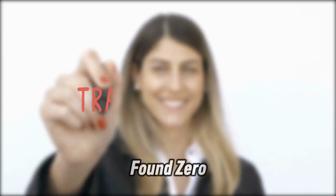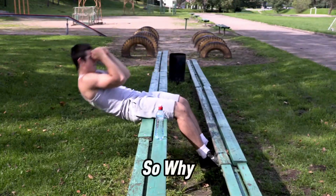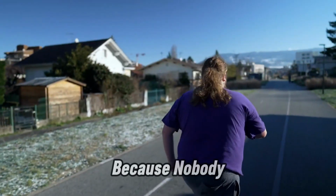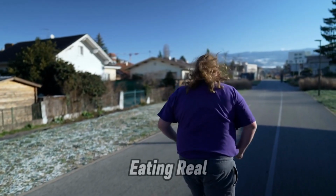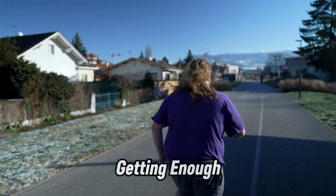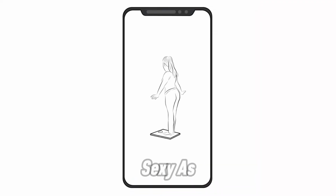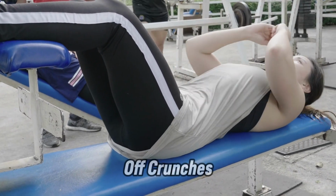When researchers from the Journal of Strength and Conditioning Research put people through 4 hours of ab training weekly for 6 weeks, they found zero change in belly fat. None. Zilch. Nada. So why is every second fitness influencer still pushing ab workouts for belly fat? Because nobody wants to hear the truth. It's all about creating a calorie deficit, eating real unprocessed foods, getting enough protein, and resistance training for your entire body. Not as sexy as 10 moves to blast belly fat, is it? But hold up, before you swear off crunches forever.